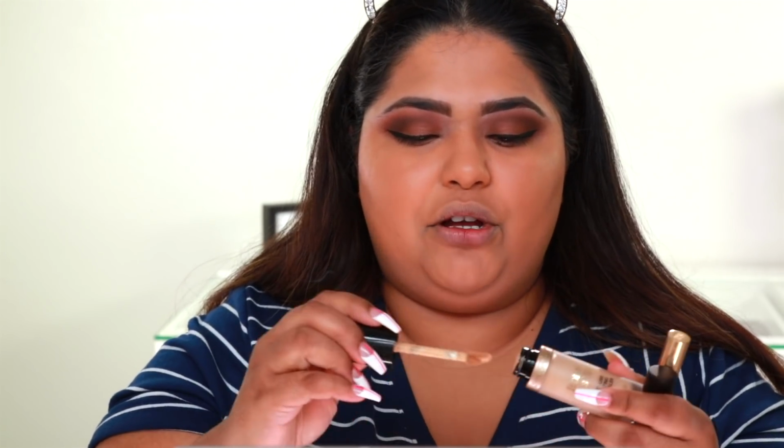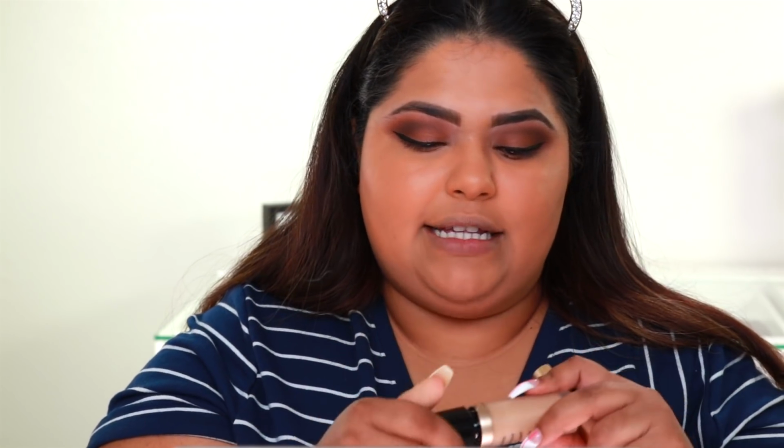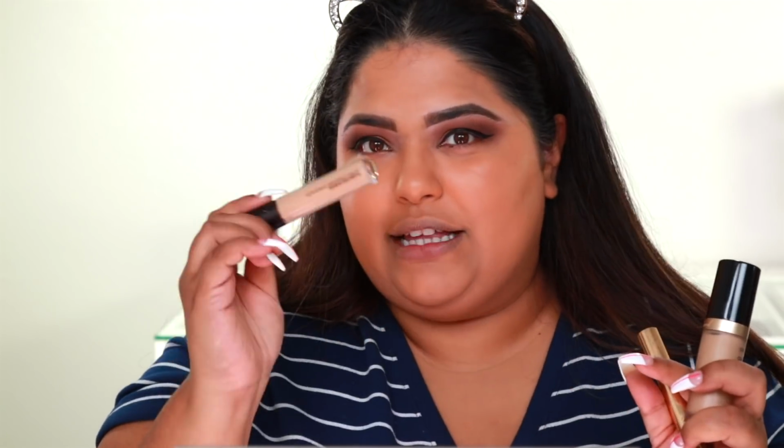This has a similar consistency and similar application, and it has that huge applicator, which makes this easier to apply. And I just like this better because it's much more hydrating for your under eyes, and it doesn't crease as much as the Shape Tape does for me. The Shape Tape is just way too drying for me. I also love this Laura Mercier Flawless Fusion Concealer. This does crease a little bit on me, so you need very little of this under your eyes, but I just love how glowy and woken up I look when I use this concealer.